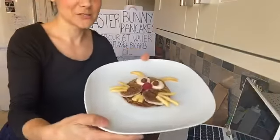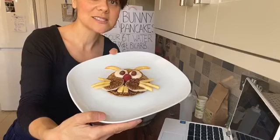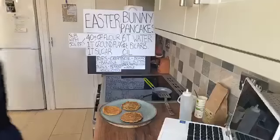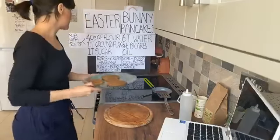In fact, this is what we're making today. And he doesn't have a name. Still, please tell me, what should we call him or her? So, yes, we're making Easter bunny pancakes.